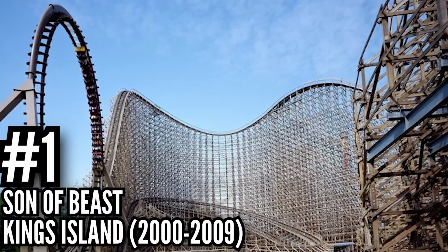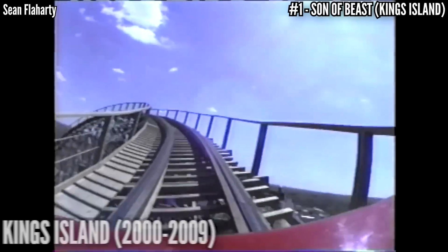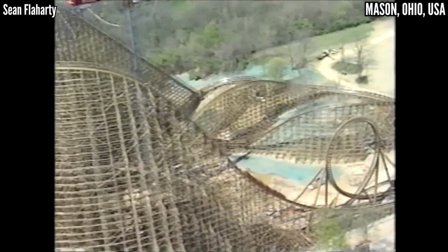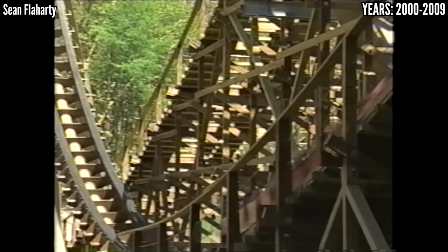Number 1. Son of Beast at Kings Island. You had to know this was going to top the list. Never has RMC had something to work with as great as this. It stood 218 feet tall, covering over 7,000 feet of track. There was so much there. Son of Beast had 2 problems.